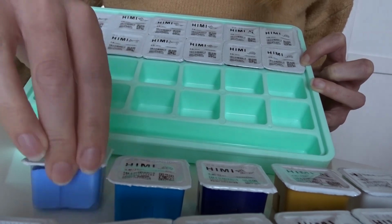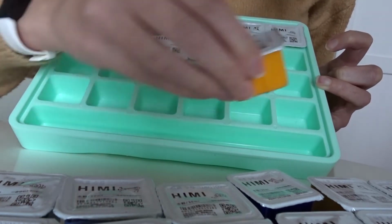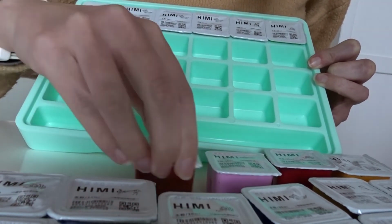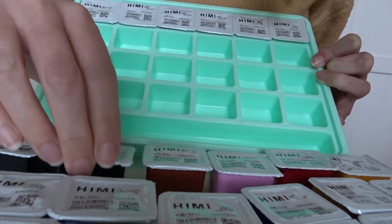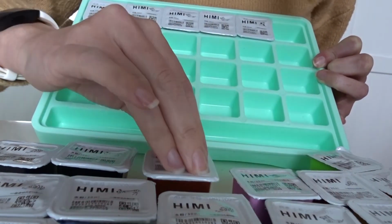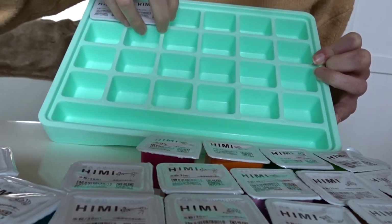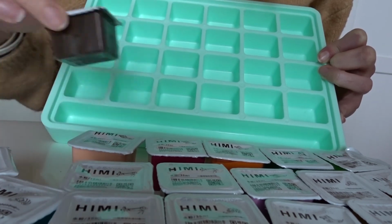Nice blue, lighter blue, into greens. Like a sunflower yellow, red, more of a burgundy red, pink, brown. Black. Is that black? That might be dark green, that's black. Like a lime. I'm trying to keep these in order. Another green. Orange. Like a magenta. Like a peachy nude. And this one's another brown. So that's them all.